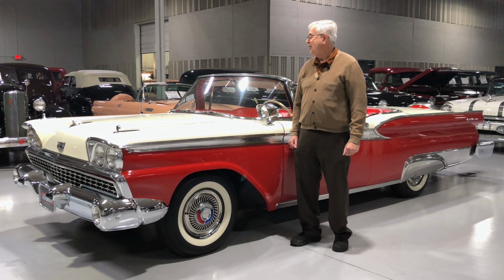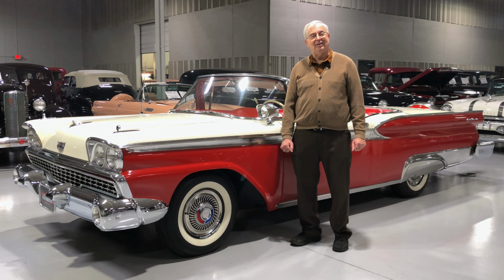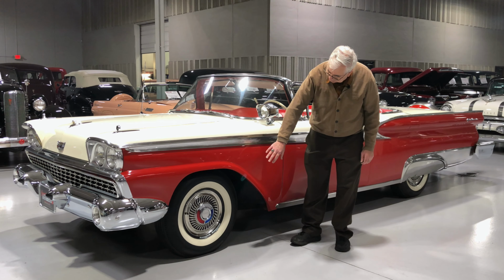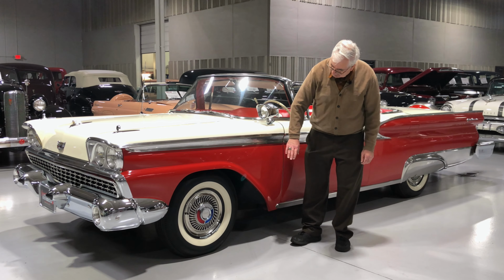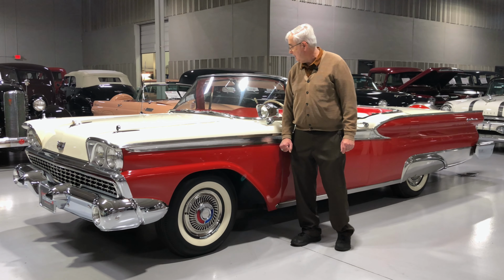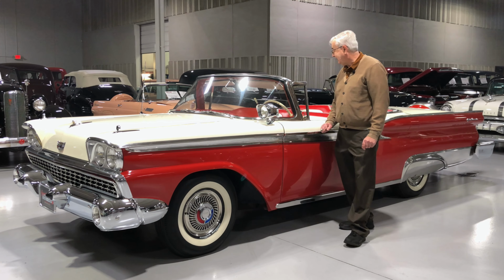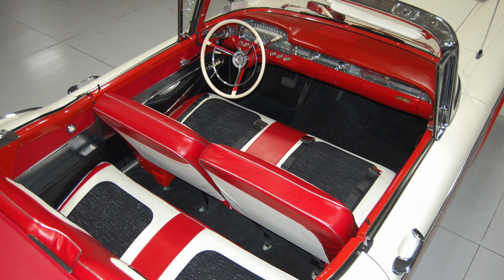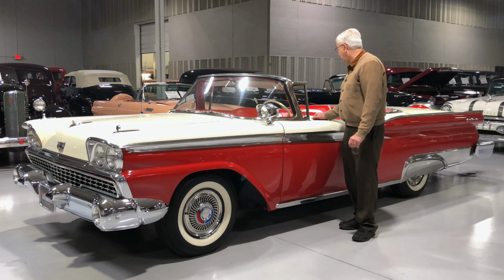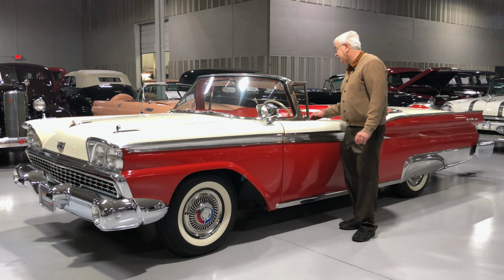That's always one of the things that I liked as a kid in these cars out of the 50s. Beautiful Ford hubcaps with the tri-tone colors in it. The whitewall tires, of course, would be correct for 1959. But take a look at the rest of the details of this car. Beautiful interior, the tri-tone colors with the black and the white and the red. Look at the dash and everything.